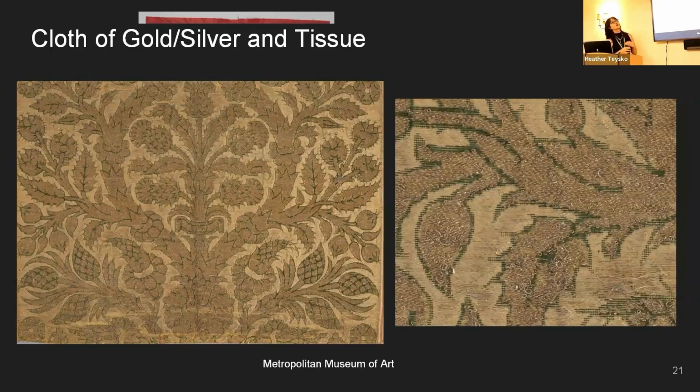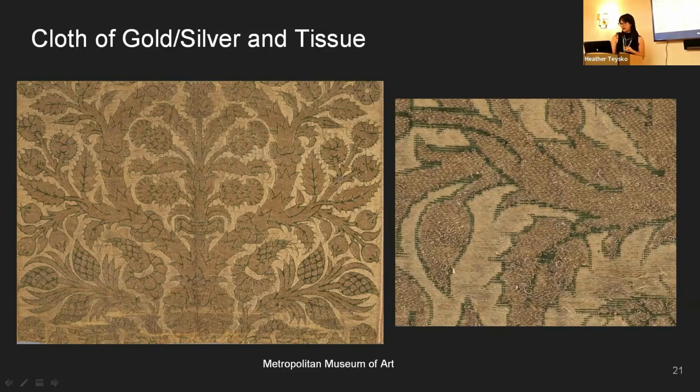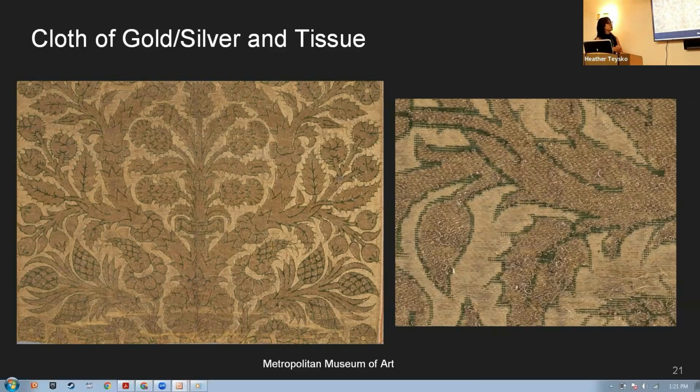So cloth of gold or cloth of silver and tissue is the absolute most expensive, most highly prized fabric that you could have had in the Tudor period. They're the fabrics that get used for coronation clothing, for royalty across Europe. And that's because it is literally made with gold or silver, metal. And in this instance here, like I mentioned, so what would purple cloth of gold look like? If you imagine where all of the green here is as being purple, that would be purple cloth of gold. So it is gold and purple woven in this design.